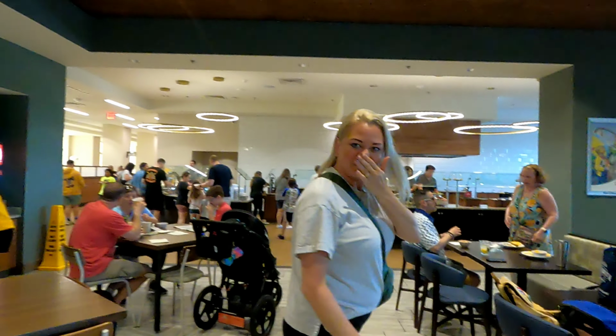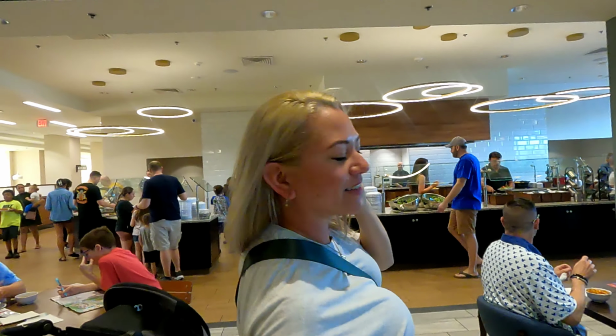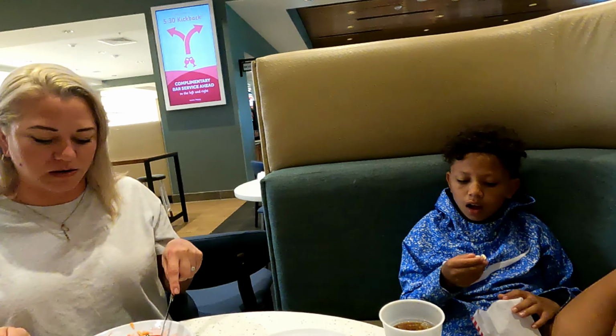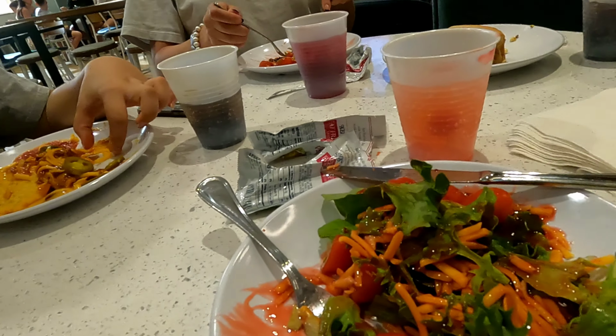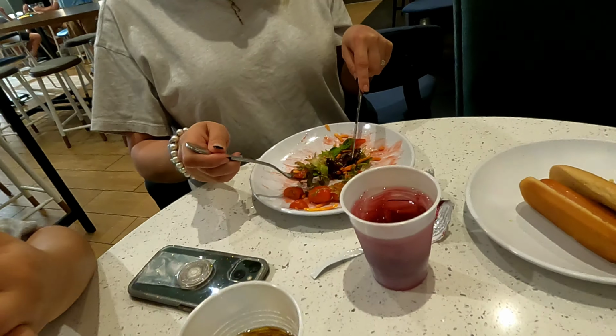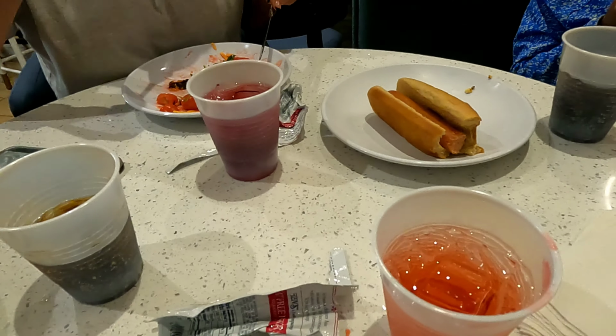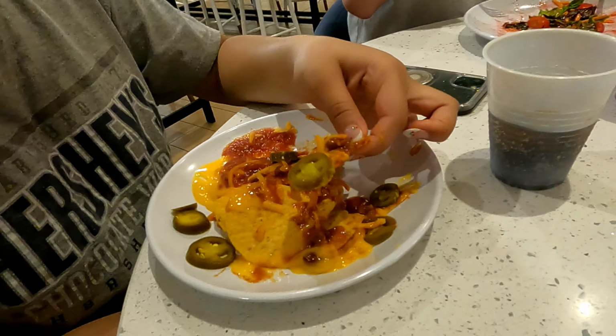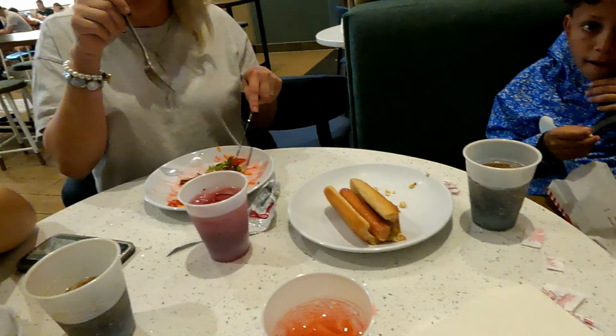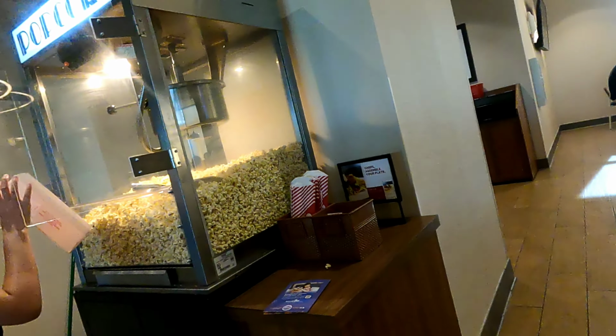Oh, Chrissy, did you bring the coupons for the free drinks? I did. Good job. They have them at Magic Kingdom. Yes, they do. So we're having our free dinner. We're going to Hollywood Studios tomorrow because that's where our favorite rides are. Chrissy and I got salad. I got turkey legs. We have our free drinks. Maddox has a hot dog. Awesome looking loaded nachos. And Maddox is eating some free popcorn that's right here. How convenient. Free food. We love free food.